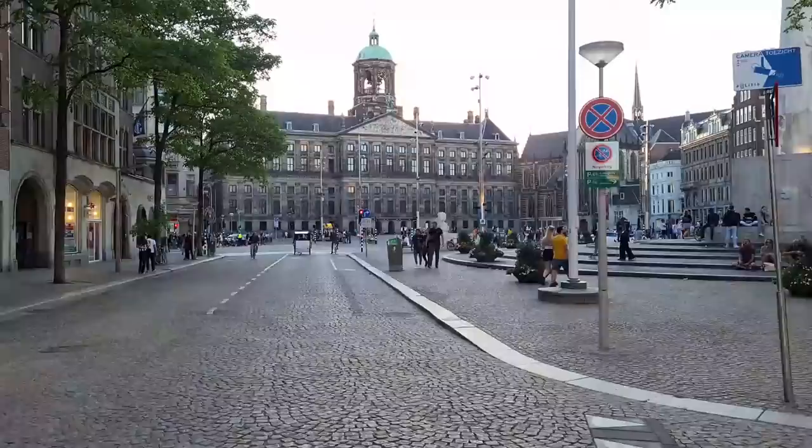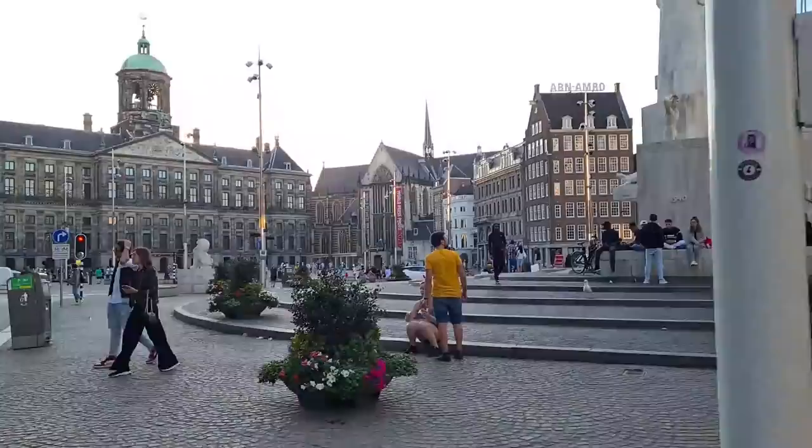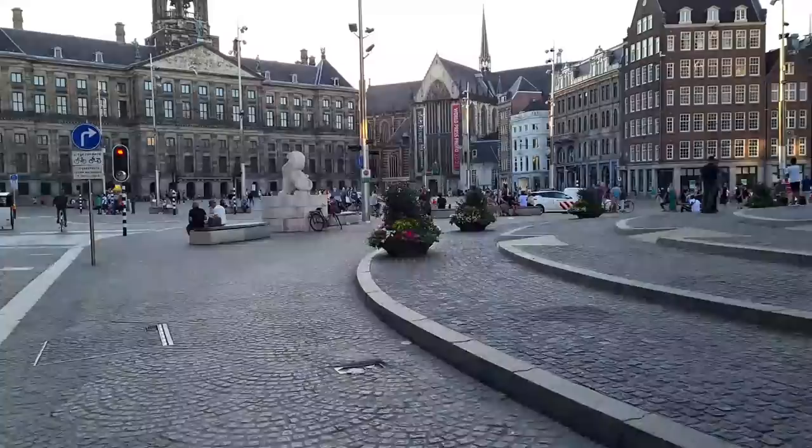Hello, Dam Square, the Royal Palace in front of us, and the World War II Memorial is here for the victims of the Second World War, not only of Holland, not only the Netherlands, but also the previous colonies of the Netherlands, like Indonesia.